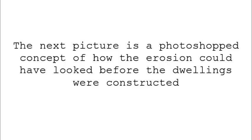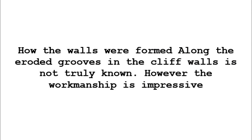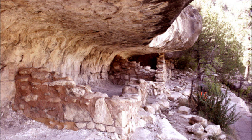The next picture is a Photoshop concept of how the erosion could have looked before the dwellings were constructed. How the walls were formed along the eroded grooves in the cliff walls is not fully known. However, the workmanship is impressive.